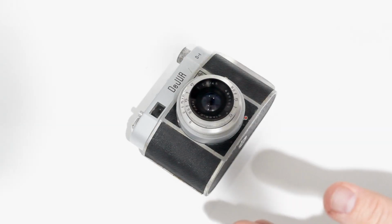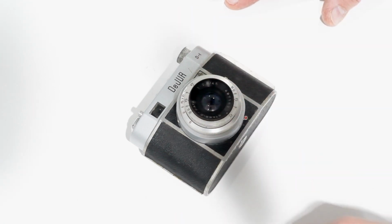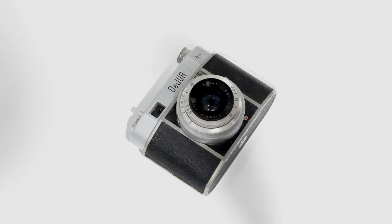Ladies and gentlemen, here you have this beautiful DeJur D1 camera. Now, this camera was not produced by DeJur company, but it is rather a rebadged camera made by Neidig kamerawerk in Western Germany. DeJur was an American company based in Shelton, Connecticut, and it was founded by Ralph and Harry DeJur. I guess they might have been French, maybe not. Maybe I'm pronouncing this completely wrong. Nevertheless, they were importing these cameras in the 50s from a German manufacturer.